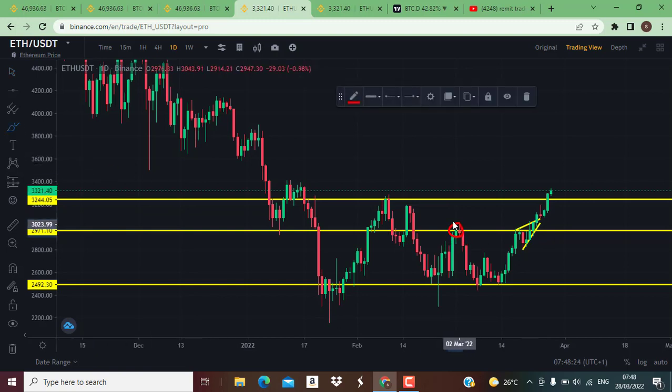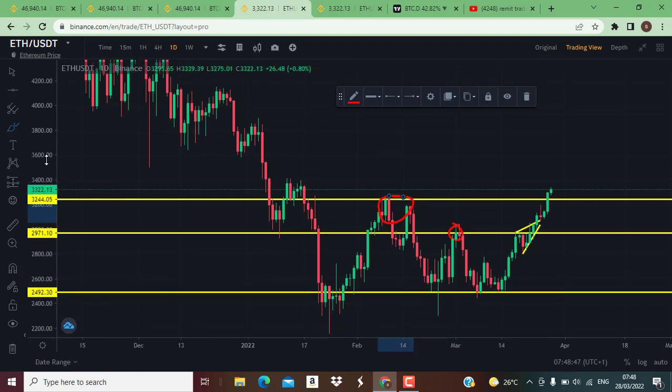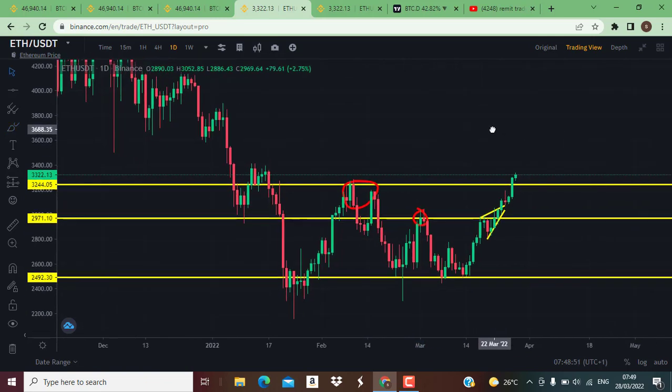This structure has been broken, this structure has been broken as well, and right now the market is above these two structures. When we are looking out for market reversal in the markets, we always want to check whether the market has broken key structures, and that is what we are seeing right here. First structure broken and the second structure already broken right here. What that means is the bulls are very much strong in the market right now, and they are ready to move the market to the upside.